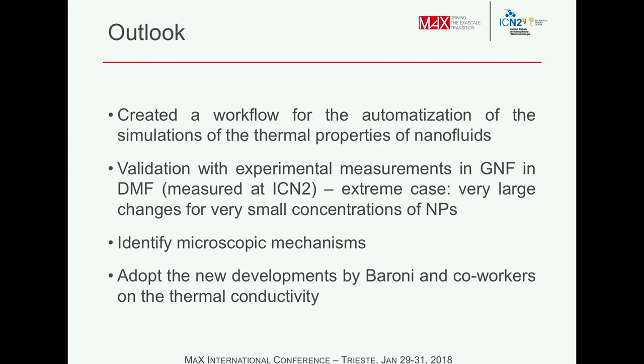Okay, so just an abstract of what I told you in the outlook, we created this workflow for the automatization of the simulations of thermal properties of nanofluids. We are trying to validate these procedures by comparing directly with experimental information provided by some groups in my institute. We went to these graphene nanoparticles, which is a quite extreme case. You have a very large change in the thermal properties, even with a very small number of nanoparticles, so you should be able to see something quite easily here. We are trying to identify the microscopic mechanisms, like this layering that I talked about, and we are next trying to adopt these new developments by Stefano and co-workers for the thermal conductivity of these samples.